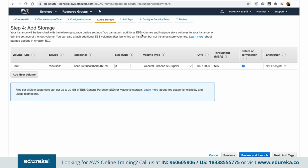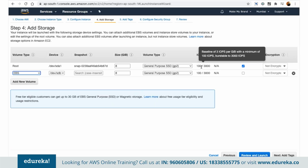So the volumes that we attach to the instance are referred to as EBS volumes, as in Elastic Block Store volumes. And just like in a single PC, we can attach multiple volumes. So here we can attach multiple volumes as per the requirement.